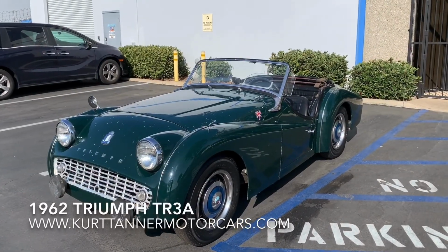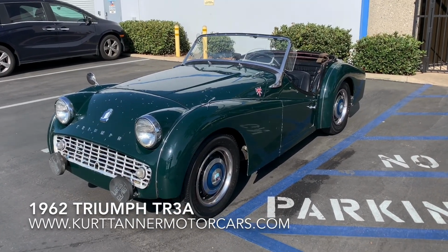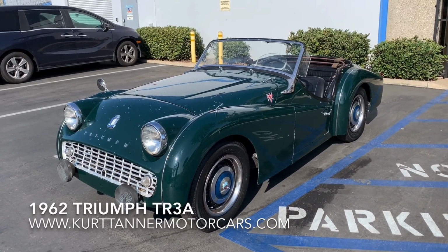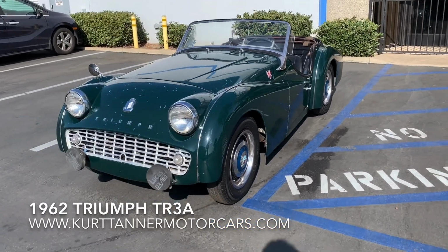Hi there, it's Kurt with Kurt Tanner Motor Cars. Today we have on offer a 1962 Triumph TR3A. It's finished in British racing green with black interior, 4-speed gearbox, disc wheels. It's a running, driving car.